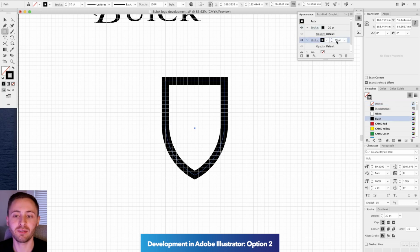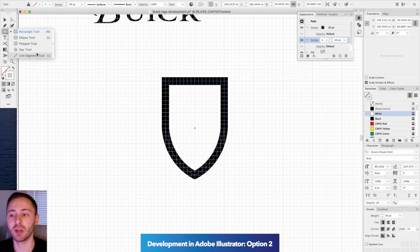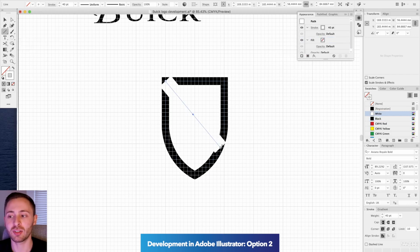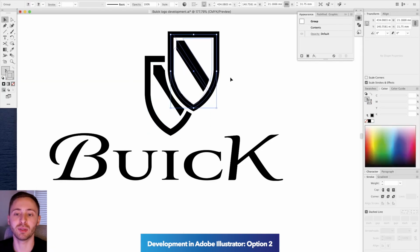Once I had this, I added a thicker white stroke behind my black stroke so that I had a nice even gap for when I put another separate black line behind the shield to form the diagonal line that runs across the shield. Cool, that was a mouthful.